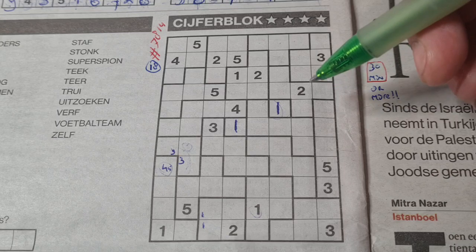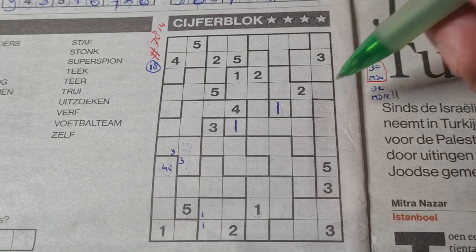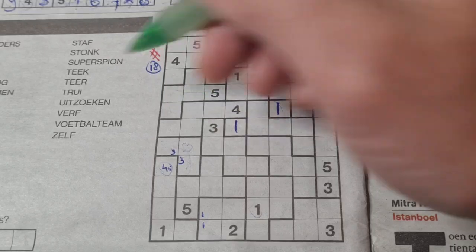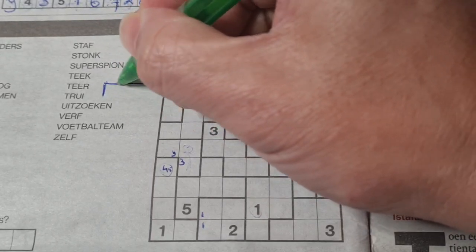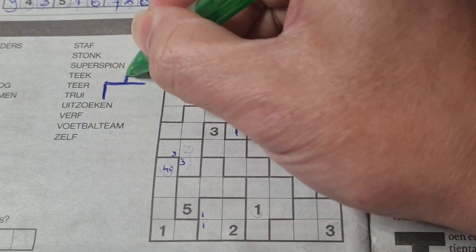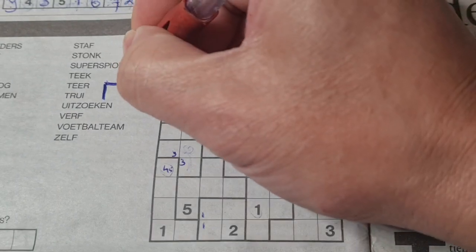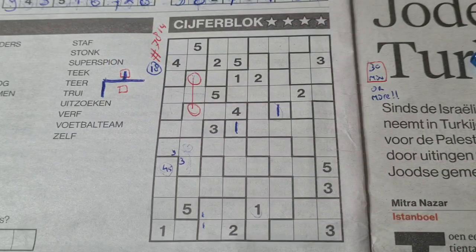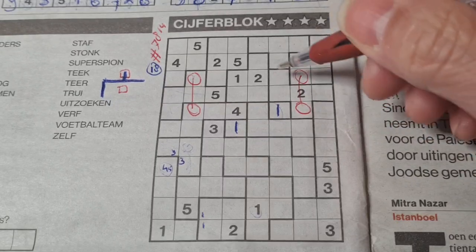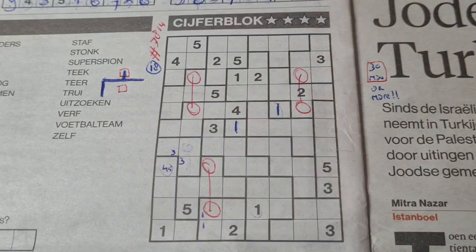My next strategy is to recognize some shapes, figures, structures, or constructions that you need to recognize. For example, this shape. Let me draw the shape here. When you see this kind of shape, remember that this box has the same number as that box. Do we have more of these kind of shapes? Yeah, here another one. This box has the same number as that box. And here another one. This box has the same number as that box.